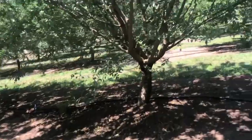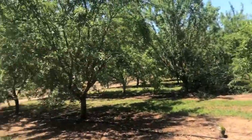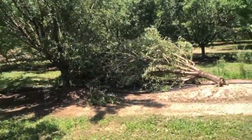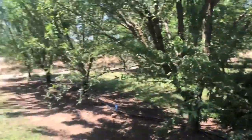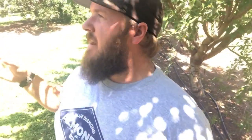And so we had a guy who is an expert on almond production, and he came out and checked out the trees and gave us his opinion on what he thinks is going on. So basically there's a few factors of why this area in particular is having trees falling down. And this guy asked us, hey, how much nitrogen are you guys putting down on your soil, and how much nitrogen are you feeding these trees?